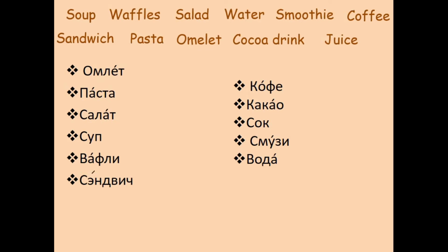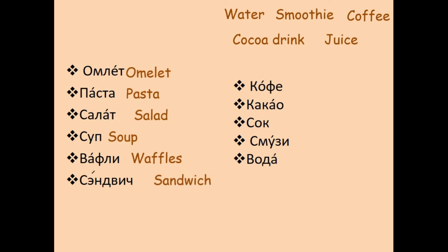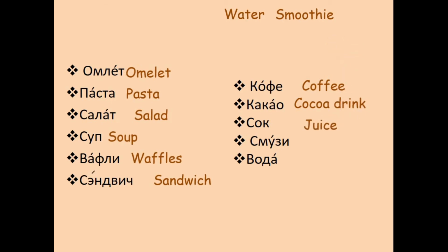So let's see what we have. Омлет, pasta, salad, soup, wafli, sandwich, coffee, cacao, сок, smoothie, вода. Perfect. How many did you get right?